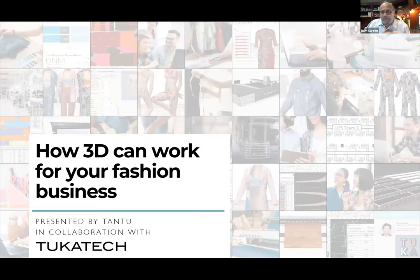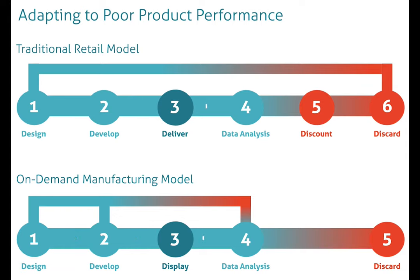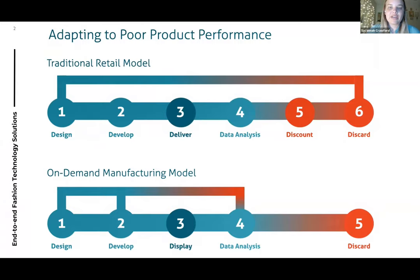So we'll start off with a simple diagram that shows a traditional retail model compared to an on-demand manufacturing model and how the cycle is different, specifically when we're adapting to poor product performance. Typically, in a traditional retail model, there's the design and development, and then you go through the process of sampling and approval, but you don't really find out how a garment is doing until it's physically in a store, and that's really when the truth comes out.